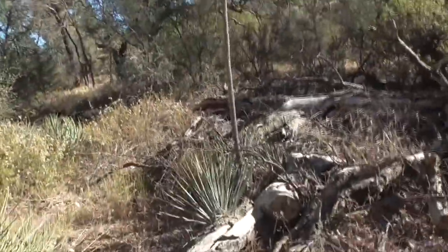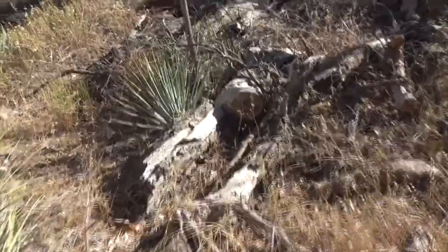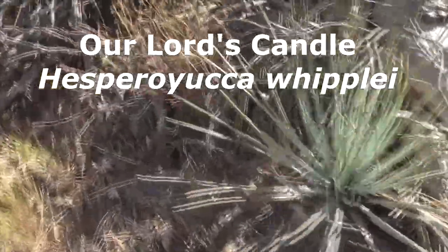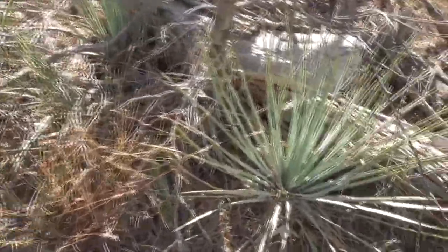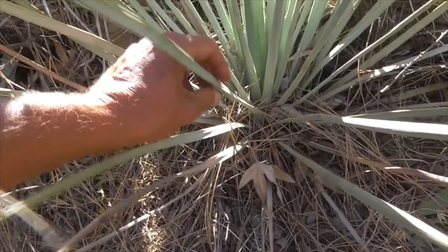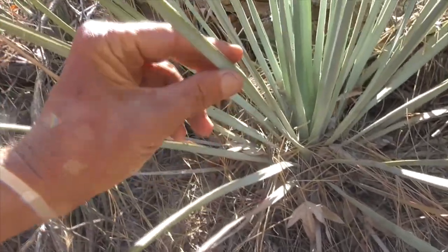So here's some more of our buckwheat. Up here, I want to show you a close-up of our Lord's candle, what she looks like when she's all said and done. So we have our plant here. It's got these long blades or spears. You can even call them daggers, right?